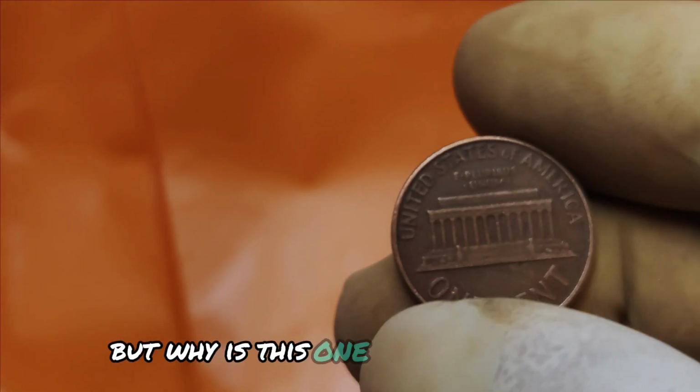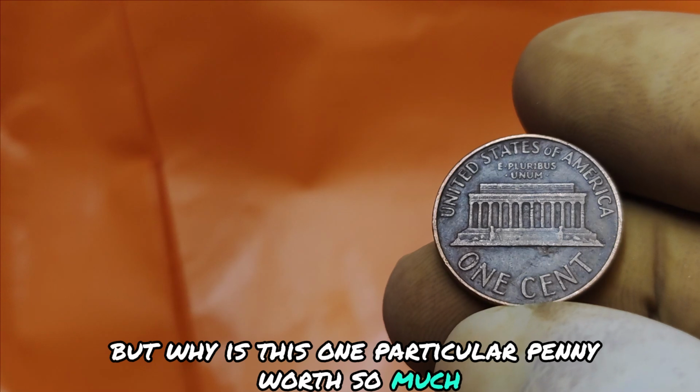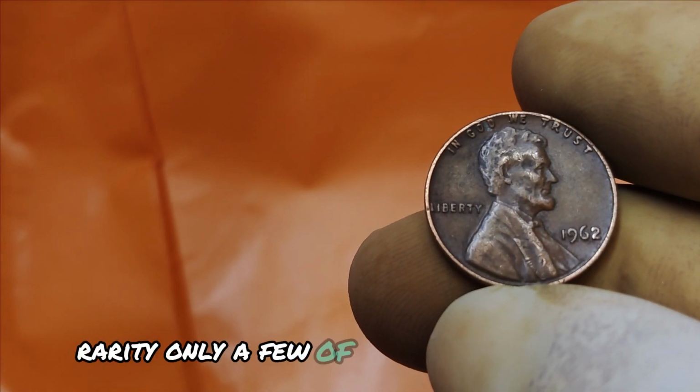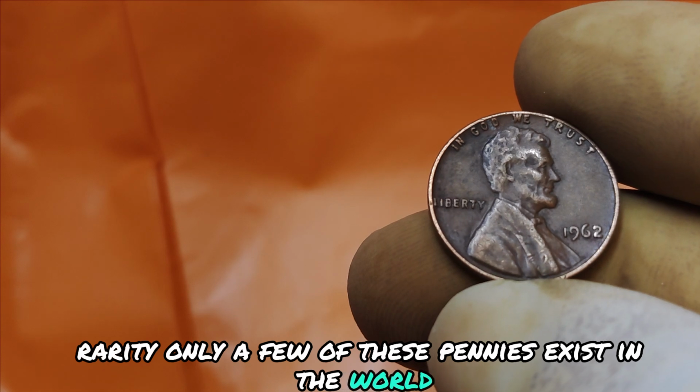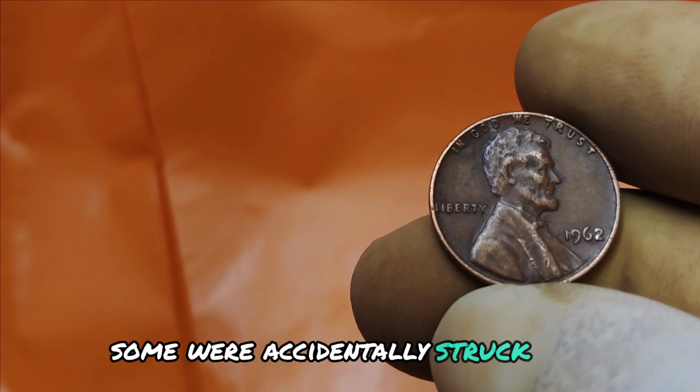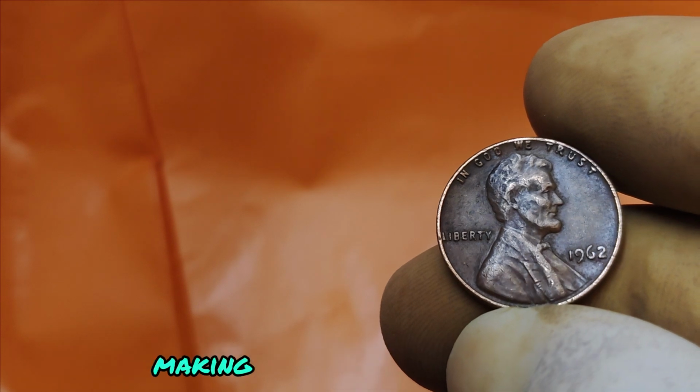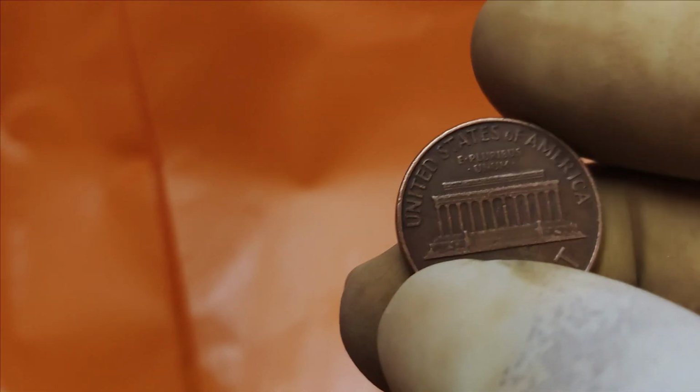But why is this one particular penny worth so much? Let's break it down. Rarity: only a few of these pennies exist in the world. Some were accidentally struck with proof dies, giving them a nearly perfect mirror-like finish, making them extremely scarce. Mint errors.